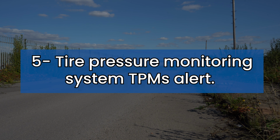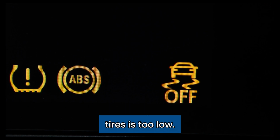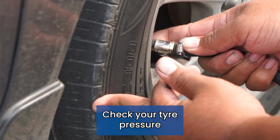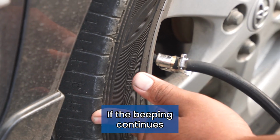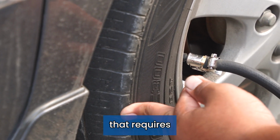Reason number 5, tire pressure monitoring system, TPMS alert. Your Yaris is fitted with a tire pressure monitoring system that alerts you when the air pressure in one or more tires is too low. This can trigger a beeping sound, especially if there's a significant difference in tire pressure. How do you fix it? Check your tire pressure using a gauge and inflate them to the recommended levels. If the beeping continues after adjusting the tire pressure, it may indicate a fault in the TPMS that requires professional attention.